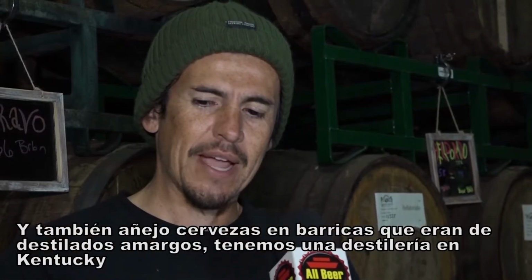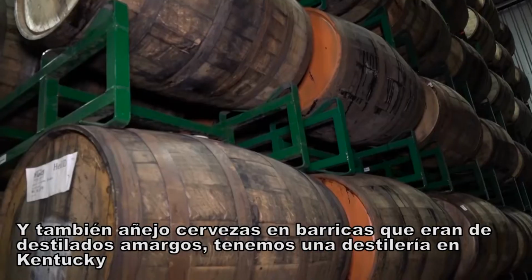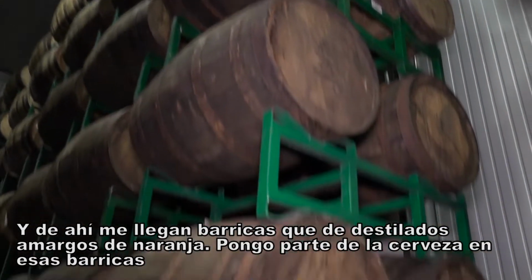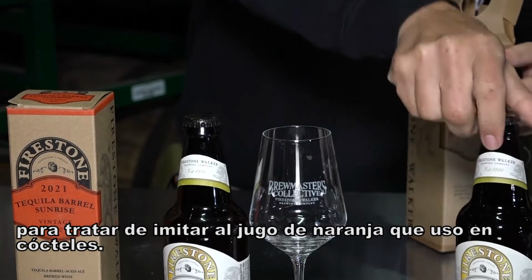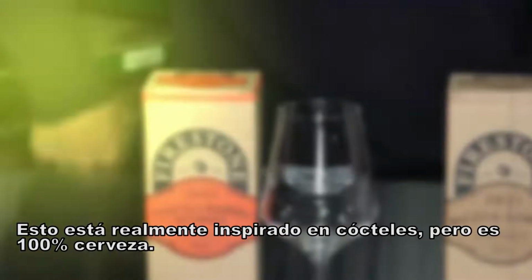And then I also aged some beers in some ex-bitter barrels. We have a distillery in Kentucky that uses ex-bourbon barrels to make bitters, and I get orange bitter barrels from them. So I aged some of the beer in the orange bitter barrels to mimic the orange juice used in the cocktail. So it's really a true inspiration to the cocktail, but 100% beer.